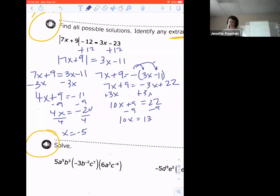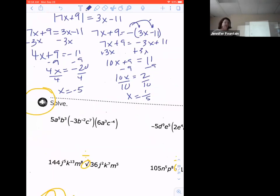Right? No. What did I do wrong? It's 11. It's 11. Why did I distribute? I distributed a whole 2. I don't know what I'm doing. All right, so let's fix that. So it'll be 11 and 11. So now 11 minus 9 is 2. Divide by 10, x equals 1/5. Okay, so that's how we ended up with our two possible solutions of x equals -5 and x equals 1/5.